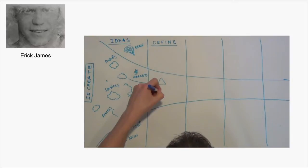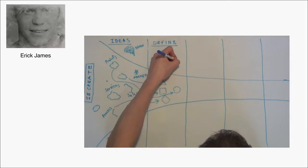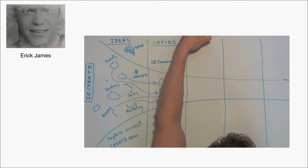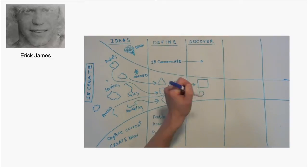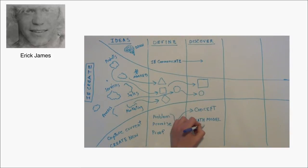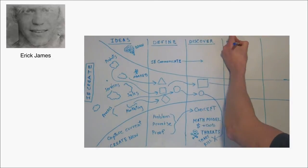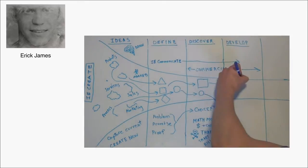We start to bring greater clarity to some of our ideas by using the innovation engineering communicate tools to focus on what problem does this idea solve? Who has that problem? What is the benefit promise, and what is the proof that it's going to work? Next, we want to discover whether an idea has value for our organization. We select a couple ideas that we think have promise, and then we use innovation engineering communicate and commercialize tools to gain clarity on the concept, the math model, and to address death threats by using fail fast, fail cheap cycles of learning. The goal in this phase is to either kill our ideas or confidently move them into the development phase. We continue using the communicate and commercialize tools to increase speed and decrease risk.